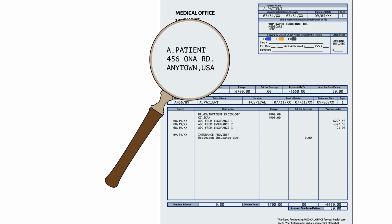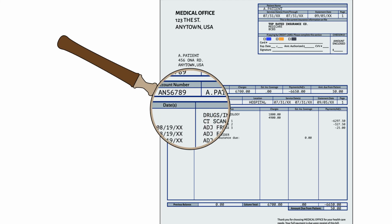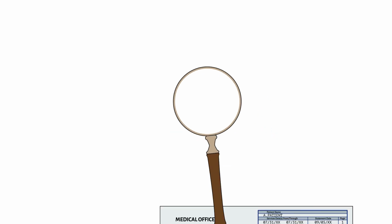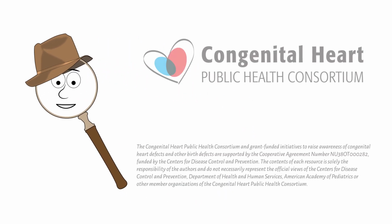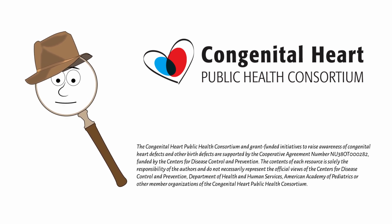The next time you receive a bill or an EOB in the mail, you'll be prepared and know what you're reading and what you're paying for. Remember, if you have any lingering questions or concerns about your bill, you should call your doctor's office and just ask.